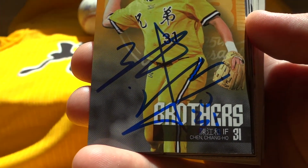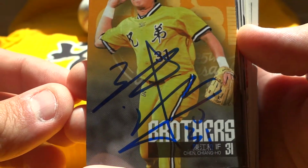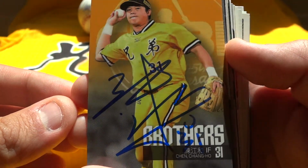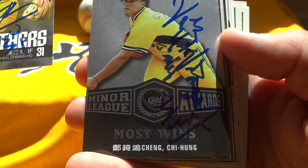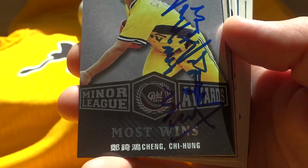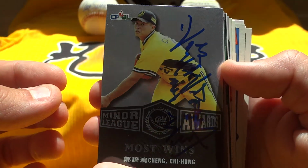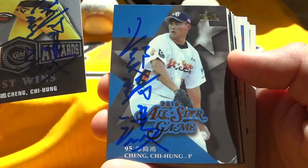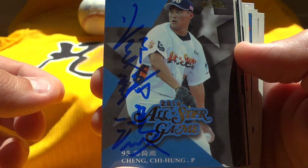Alright, and then next up we have Chang-Ho. I really dig this autograph too. It's just something different that I'm not used to seeing. Alright, next we have Ching-Chi-Hung. Some Americans might know this guy because he was in the Blue Jays organization for a little bit. And I have a couple of those cards. I think those are towards the end though.